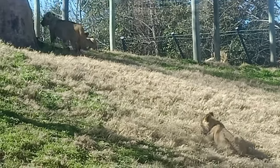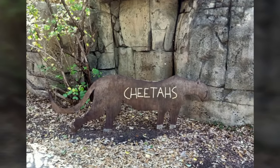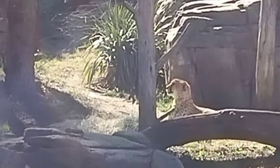Food court and washroom within the zoo. Overall, ambience and exhibitions are really good. You'll surely enjoy this tour.